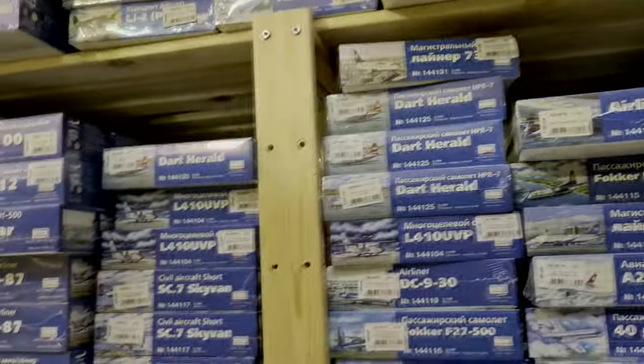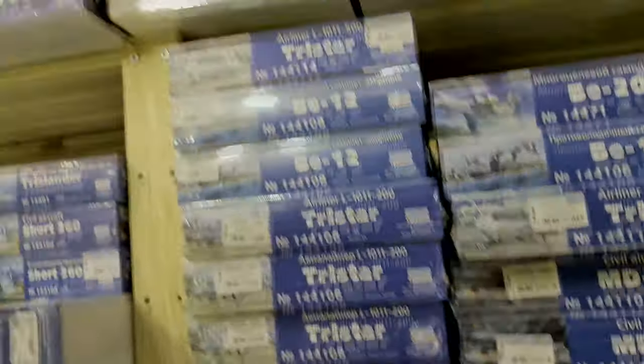This is Akan paint range, a Russian manufacturer of paints. They're meant to be pretty good for their aircraft colors, but I'm not 100% sure. Here we have Eastern Express aircraft. Pretty big selection actually, civilian and military aircraft.